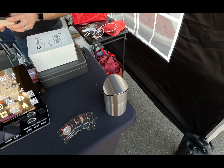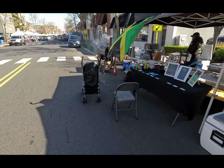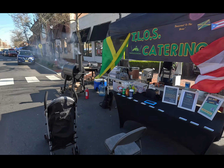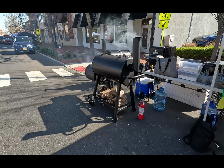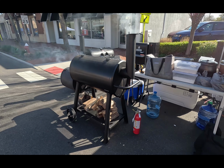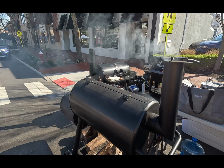But oh, this is gonna be dangerous. I smelled something from miles away. They got the grill and smokers going. Oh my gosh. I'm salivating already. That's a really nice setup. My gosh. I gotta get me one of those.